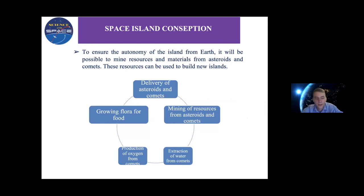Future islands will become more and more independent by implementing a system of interconnection between different islands. There would be delivery from asteroids and comets for mining resources and water from them. More and more flora will be synthesized on the island, and the extraction of water from comets will be conducted as well. And these resources can be used even to build new islands and to create a system between Earth and Mars.